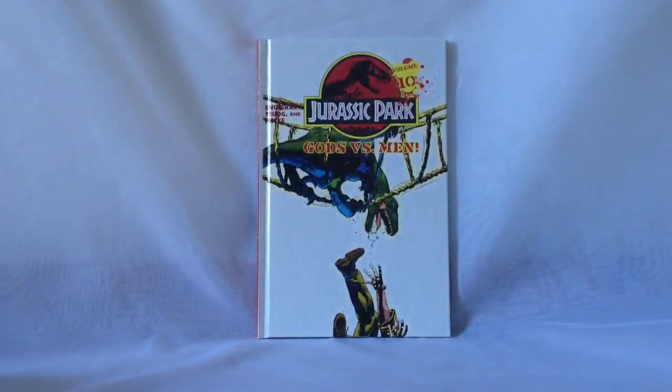And then we've got Volume 10, Gods versus Men, and this is really where it wraps up the Jurassic Park Raptor continuation. But these are a really good series of books, and to me, they're my favourite Jurassic Park comics that have been made, other than the movie adaptation comic books. So that's all 10, so let's get a closer look inside.